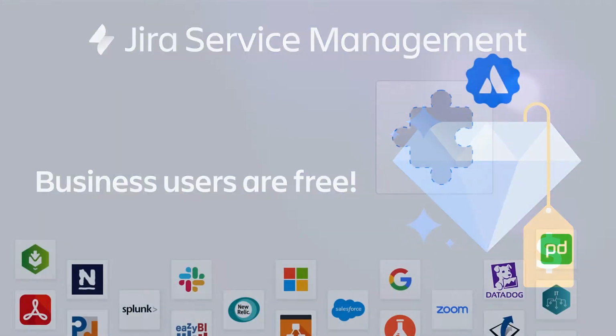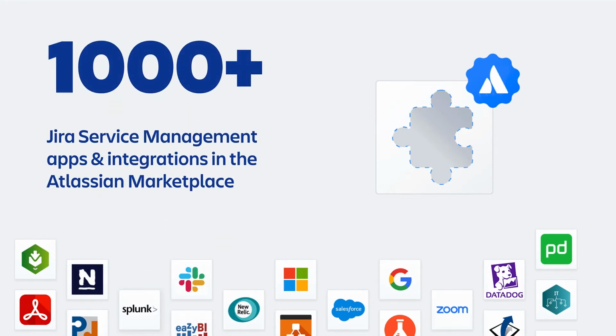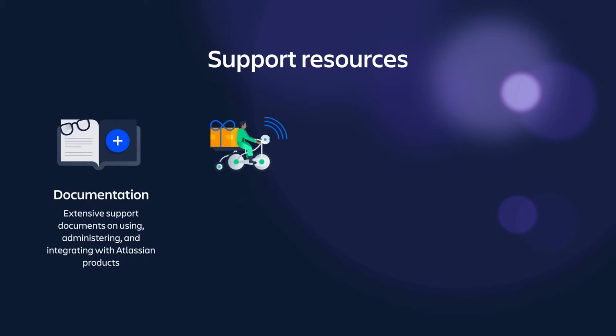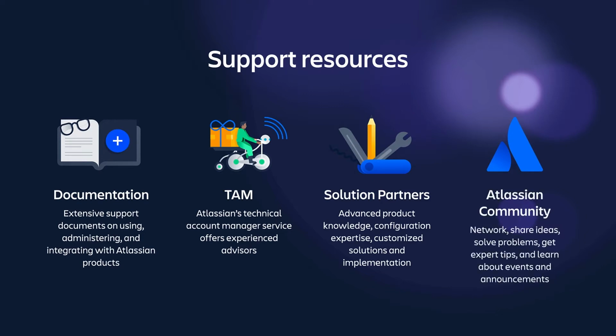In addition to the products mentioned earlier, we have a very robust marketplace with over 1,000 apps to assist with your unique feature or integration needs. Lastly, there are a number of additional support options and resources available to you, from documentation, to our technical account managers, to our solution partners, to our enthusiastic Atlassian community, where you can chat with other Atlassian users and product experts. And that covers our foundational look at Jira Service Management.